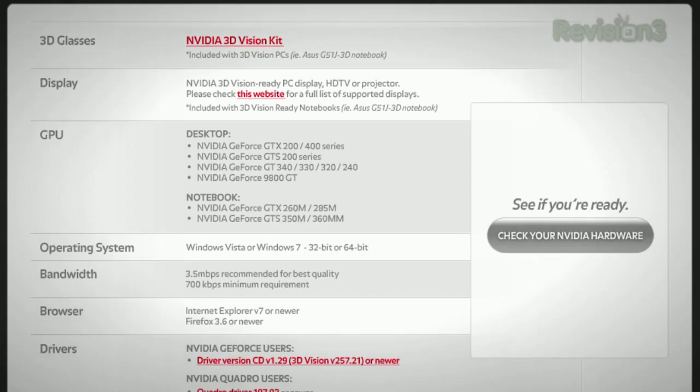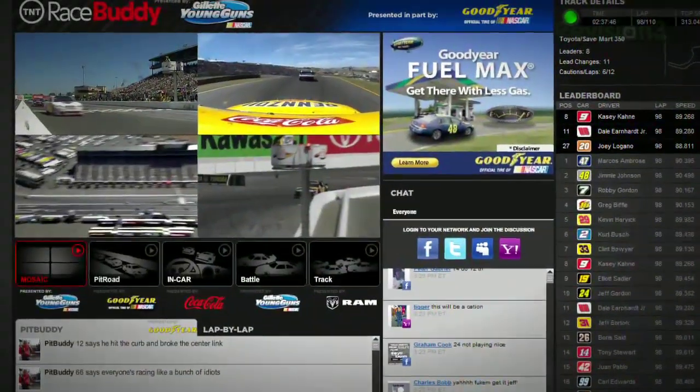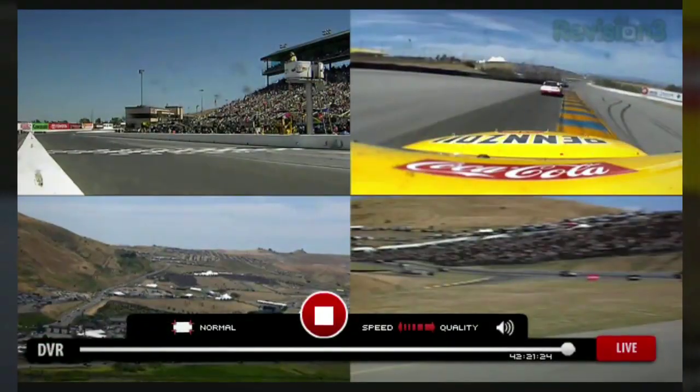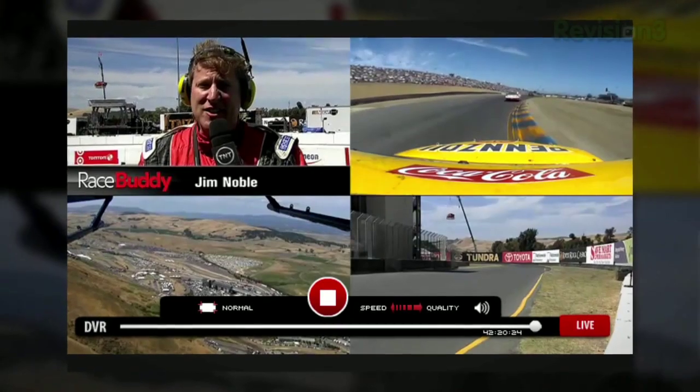But I've got to say that if you're a fan, just check it out anyway. Right. I ran the Mosaic view. This is where you get a quad split screen in whatever resolution you can spit out. I was putting this onto a second display while watching the race, and it was basically commercial-free audio. And it was more real-time than the actual broadcast was. It was closer to real-time.